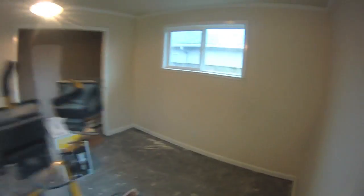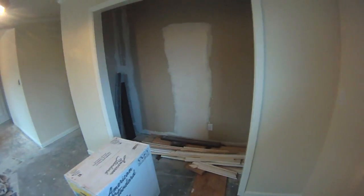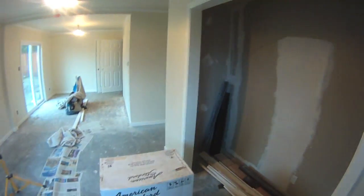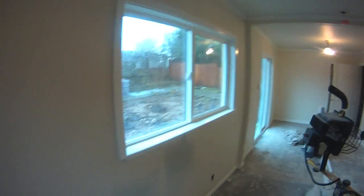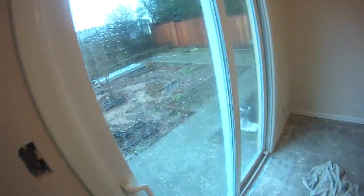I love how everything laid out. I'm very, very pleased. The master closet is going to get cedar lined. I wasn't that concerned about getting it painted. They just painted the ceiling in the closet, and I did one coat of mud on there for fire taping. And let's move on here.